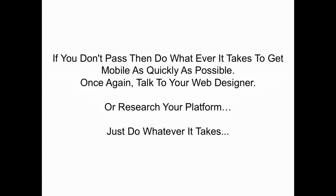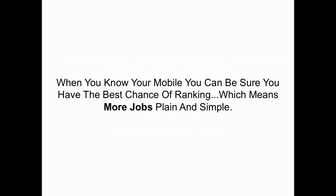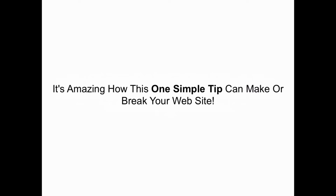I'm going to build on this shortly. So you may already be mobile, you may already have this covered, but I'm going to build on this and tell you something that you probably don't have covered. Now, when you know you're mobile, you can be sure that you have the best chance of ranking, which means more jobs, plain and simple. It's amazing how this one simple tip can make or break your website.